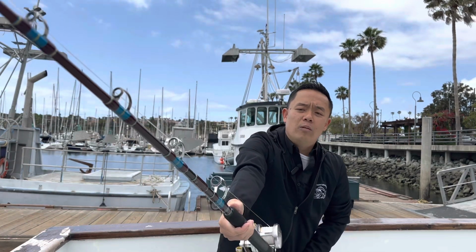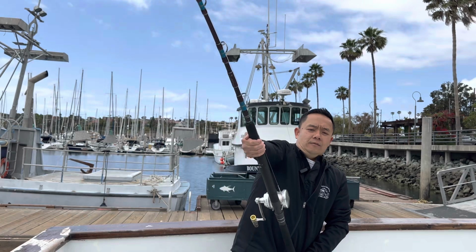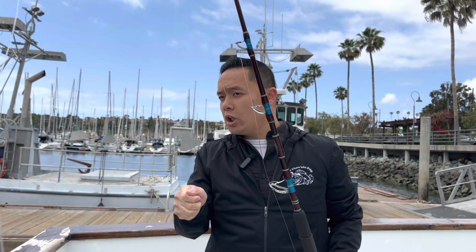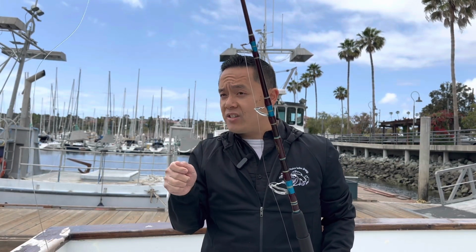Okay, now 1, 2. What do we have, Brian? We're at 25 pounds. Okay. So you see that? You see how the change of the angle on the rod actually has an impact on the drag pressure, but we're still not close to where we have this thing originally set.